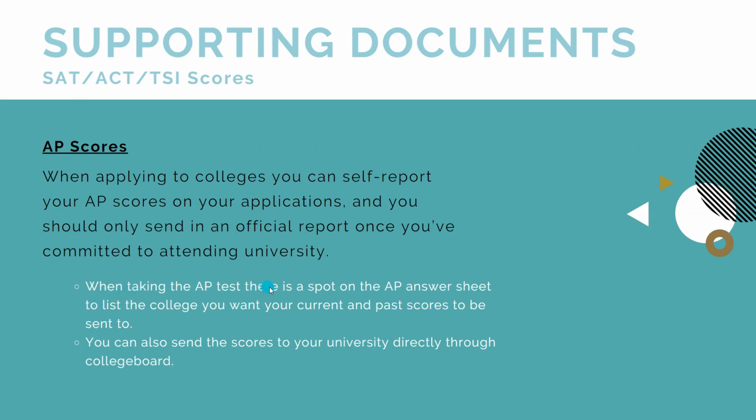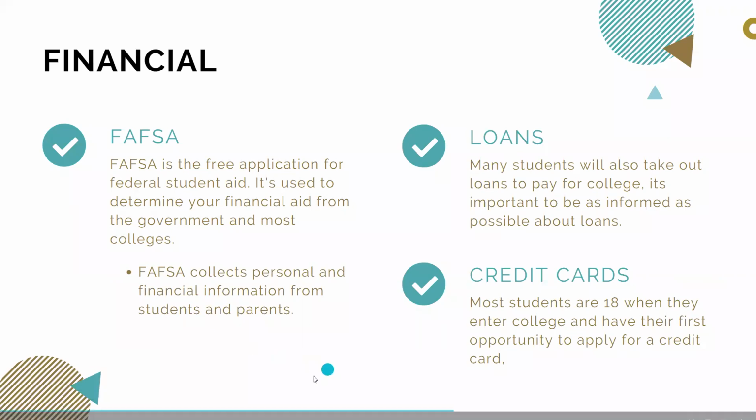So let's go on to this point. When taking the AP test, there's a spot on the AP answer sheet to list the college you want your current and past scores to be sent to. And so you can also send the scores to your university directly through College Board. Those are lots of options.